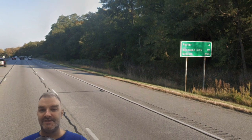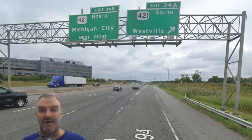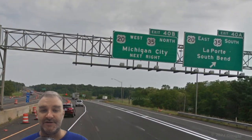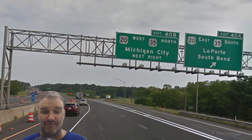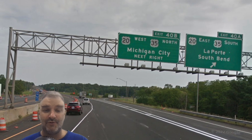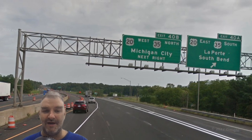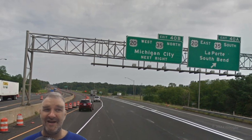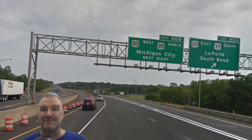Michigan City, a sensible secondary before that. Here's our exit for Michigan City, so 421 North, Michigan City, and 421 South. And here I'd like to give a shout out to Northwest Indiana Elevators for this super thanks. Really appreciate you, buddy. And we get 20 East, 35 South for LaPorte and South Bend. I've gotten off at this exit before, actually. I've been to LaPorte once or twice. I always liked the flyover in LaPorte for some reason. I'll do one of those roads one day.